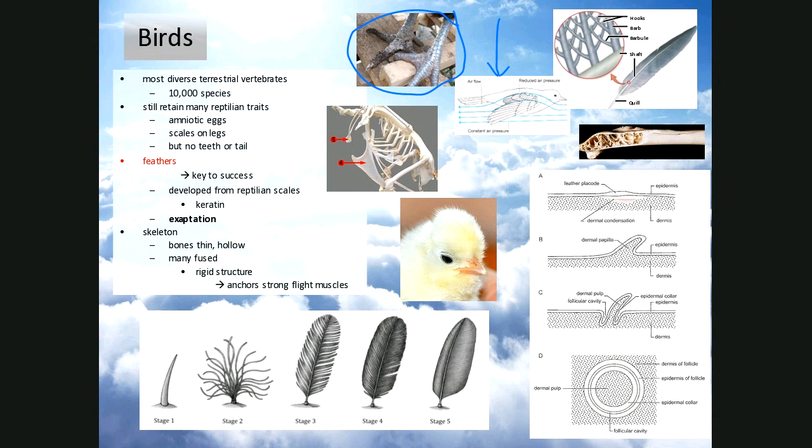It's fascinating. But the first feathers couldn't do that, right? They had to be what we call asymmetrical feathers. See that feather on the right-hand side? The barbs and the barbules and the hooks, those are all really good things for holding those, oh gosh, what the heck are those little things called?